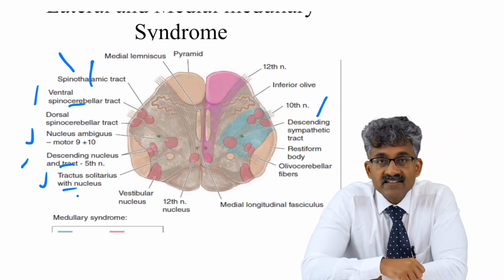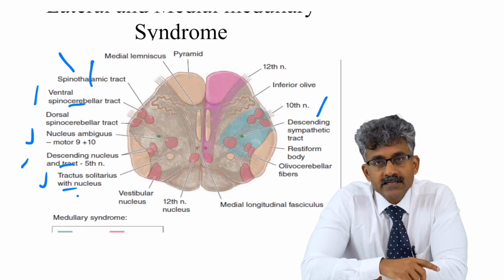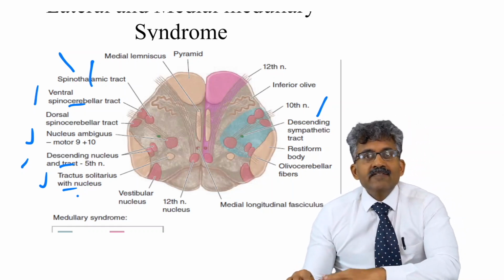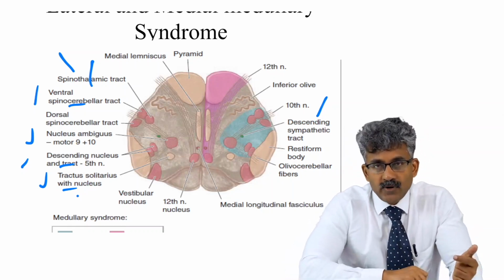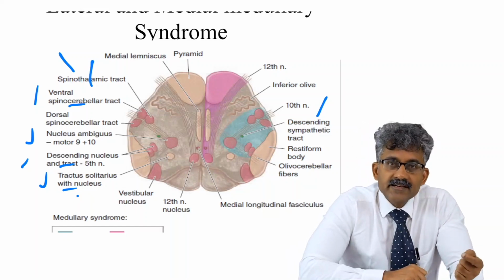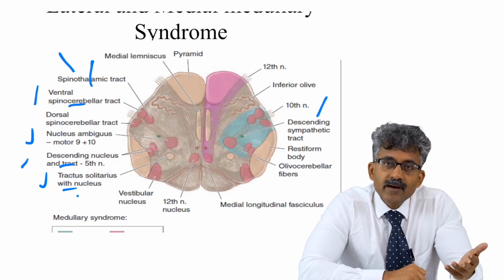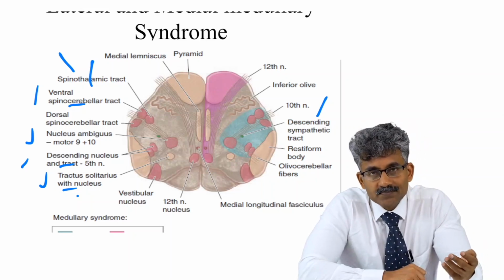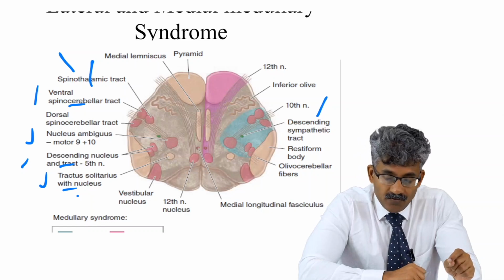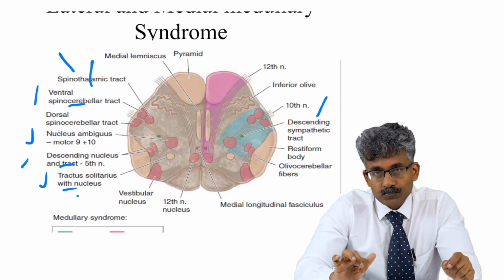It is also known as Wallenberg syndrome, PICA syndrome, posterior inferior cerebellar artery syndrome. It is produced mainly by occlusion of branches of 5 arteries, students. Mainly common is the vertebral artery. Then the posterior inferior cerebellar artery also can produce lateral medullary syndrome, or the superior, middle and inferior cerebellar arteries. Okay, students, these are the few points about lateral medullary. You should know about medial medullary also.